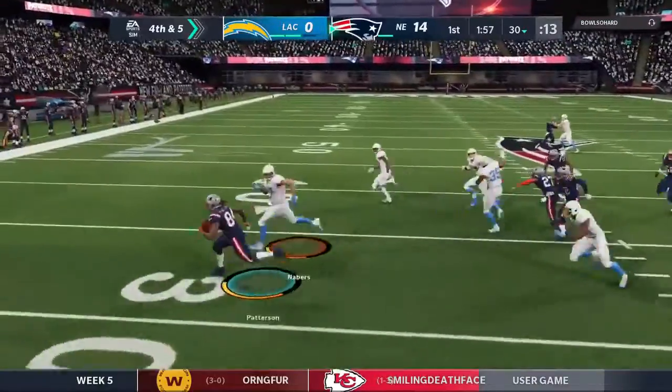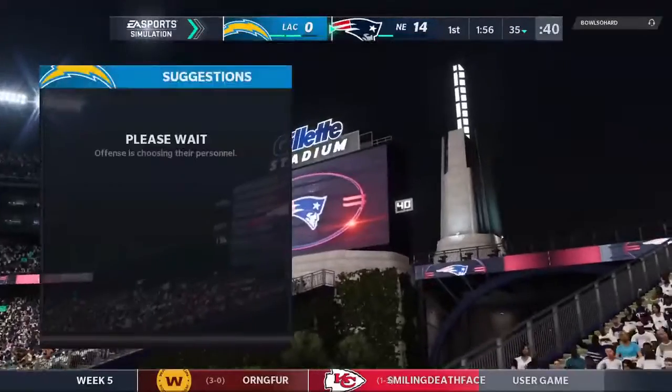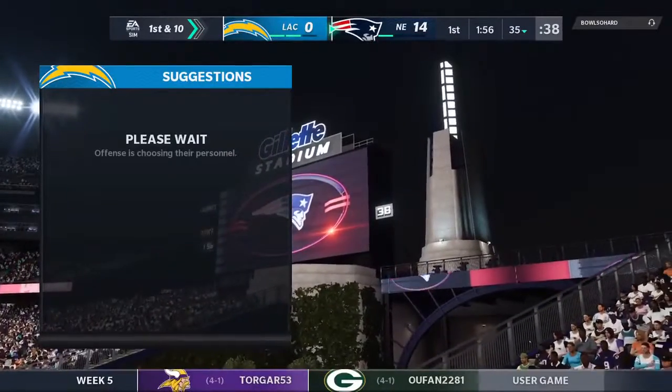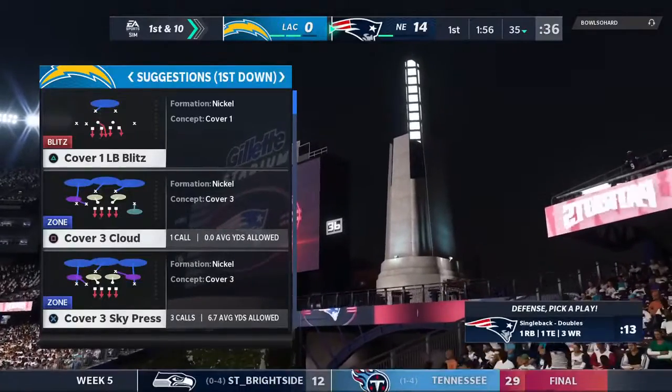Yeah, how about that? Although they won't get the same credit for it, and it won't help them at contract time. A very nice punt that time, but they get 11 back on the return. And the Patriots take over.